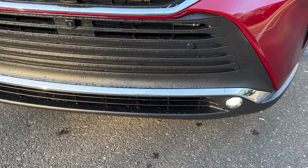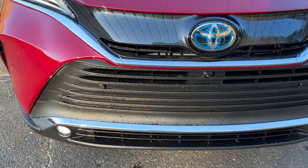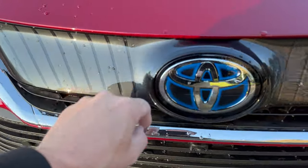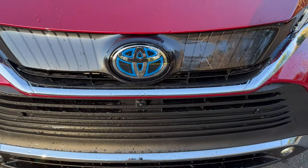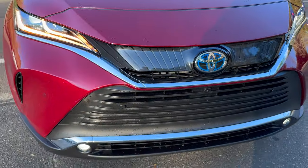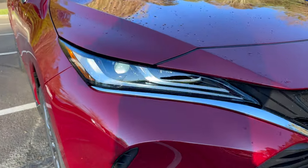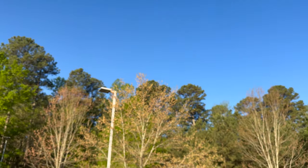The LED fog lights, and we've got chrome, matte black on the grille. This is one of the most unique pieces. This is almost like something you'd see on an EV vehicle, just trying to be the funkiest, the quirkiest, the weirdest vehicle of all. But I have learned to like it. Look at that. That's pretty cool, right? Ooh, that's a cool one.